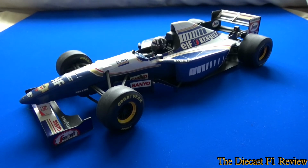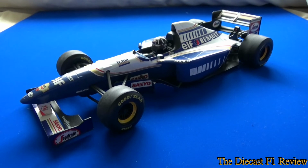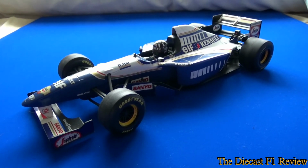Aida, Schumacher took the title. Japan, Damon Hill spun off on his own twice. And in Australia, what did he do in Australia? Oh no, he won in Australia, that's right. Yes, Damon Hill won the Australian Grand Prix by 2 laps, but it was all too late by then. Can't really say much for Coulthard.